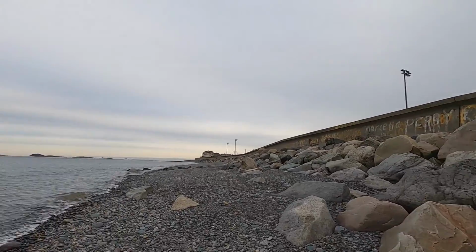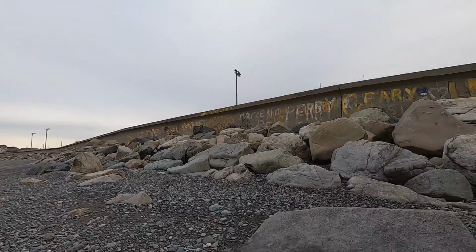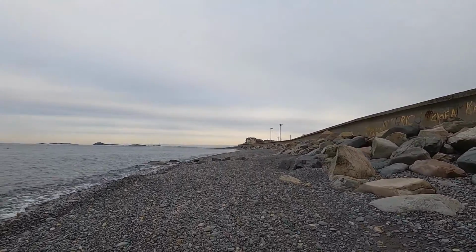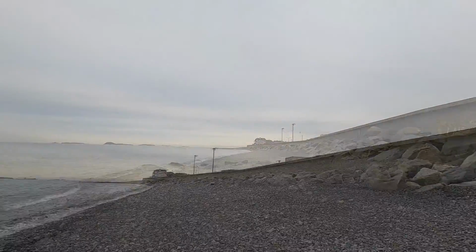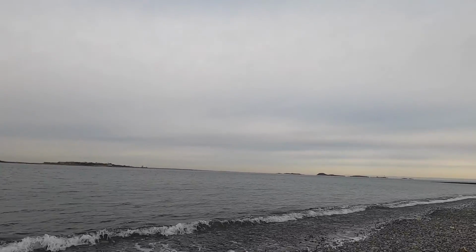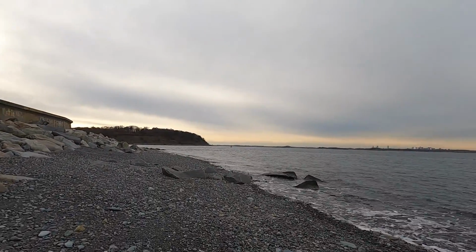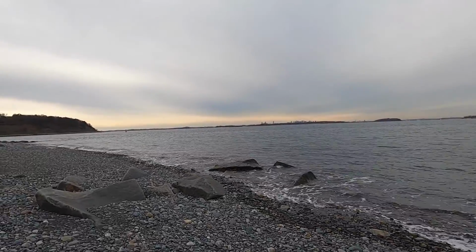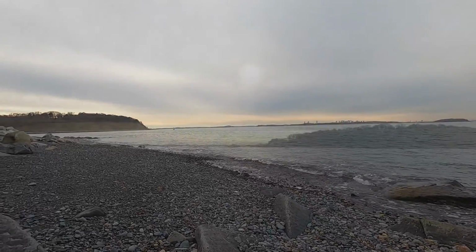Big seawall here. I imagine in a good nor'easter, the waves are crashing up against this wall, these rocks. Fantastic view here. The skyline must look really beautiful at night on a really clear winter night.